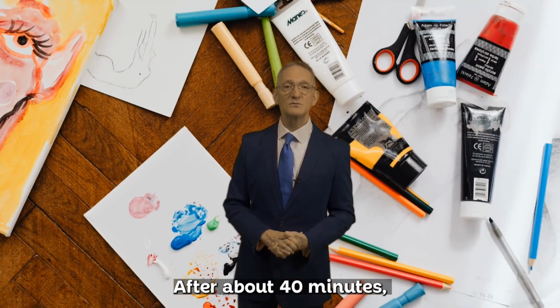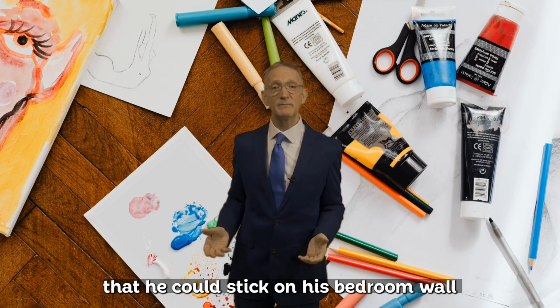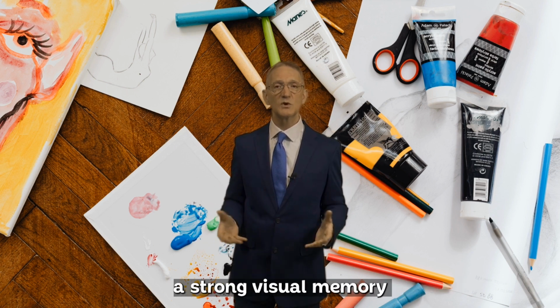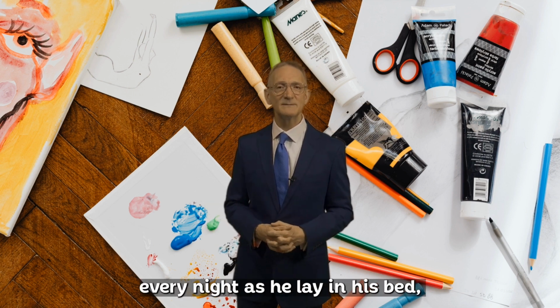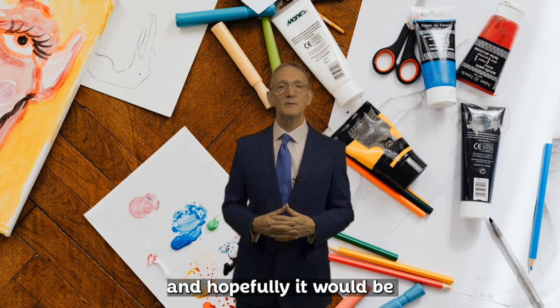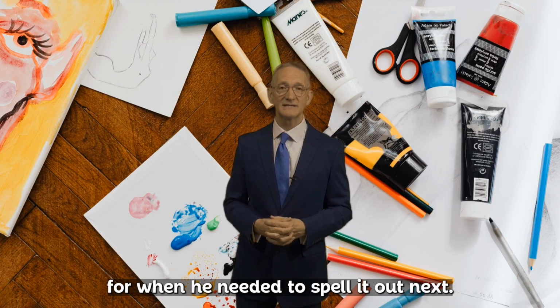After about 40 minutes, we had come up with a marvellously colourful poster that he could stick on his bedroom wall to remind him of the spelling. Hopefully it would create a strong visual memory, and he would be able to see it every night as he lay in his bed and every morning when he awoke. And hopefully it would be captured in his memory for when he needed to spell it out next.